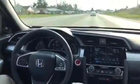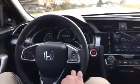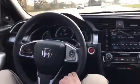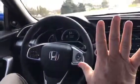So I actually have my feet off the brake and not touching the steering wheel. Now it's telling me steering required because it's not seeing the line, so I'm going to go ahead and take over here for a second. It's got the lines back now, so I can let go. It's actually making the turn for us.